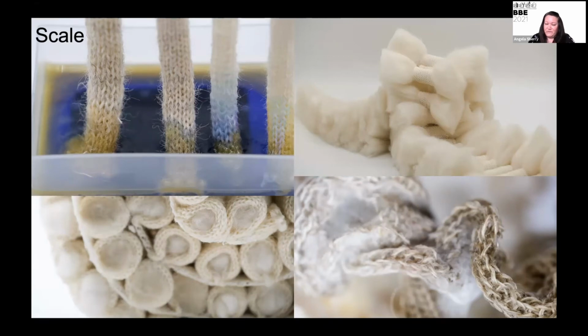On the bottom left-hand side, we have this environmentally responsive material which curls in response to moisture. So we're also hoping to investigate further environmentally responsive textiles. And on the bottom right-hand side here, we have a mixture of the fungal mycelium with the textile structures on a much larger scale than at the molecular level, which I showed earlier.